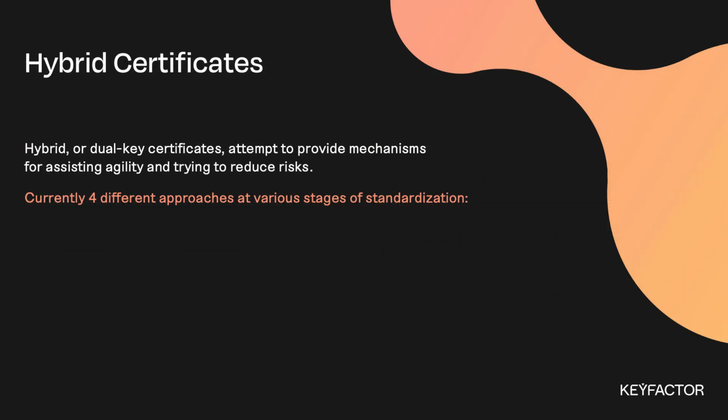Okay, so one of the migration mechanisms that's been put forward is the idea of hybrid certificates. So the concept here really is that they're dual key. Most of the mechanisms that are provided in the context of hybrids are actually there to allow you to introduce the post-quantum key into your system without actually having migrated to it properly. So they're really what you call a forward provisioning mechanism. There's currently 4 different approaches of this, which are all in different stages of standardization.